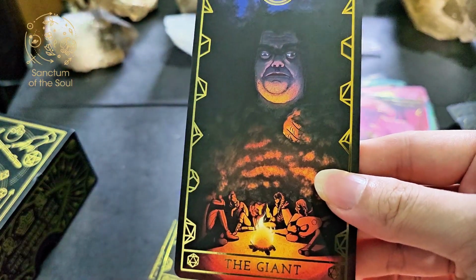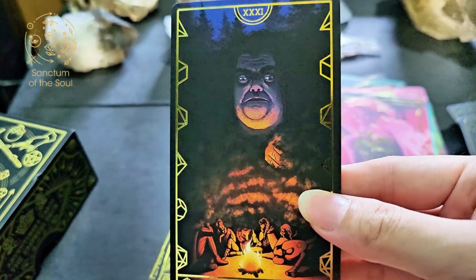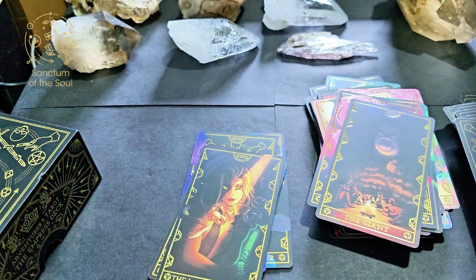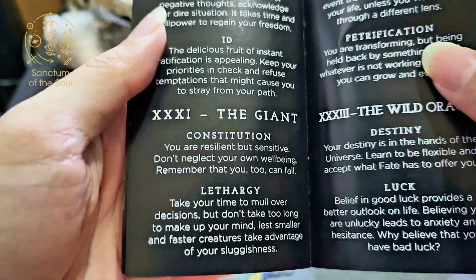And to me, the giant doesn't actually seem unfriendly. It seems like the giant is watching over them, but not quite a part of them. So it feels to me like giving someone something, like you're watching over someone and you're giving them something, but your own needs are not really quite met. So that's always been my interpretation, but let's see what the guidebook says.